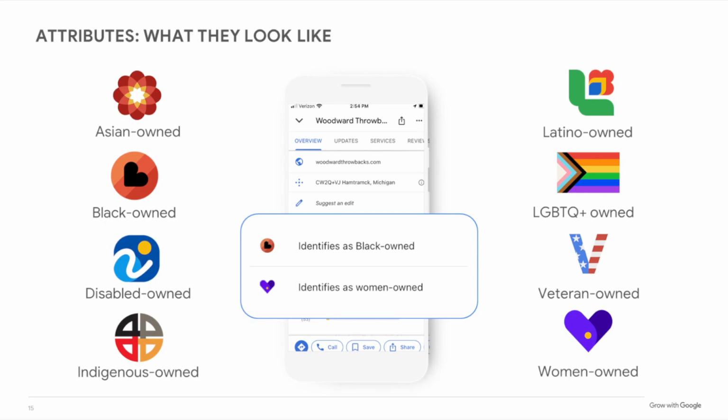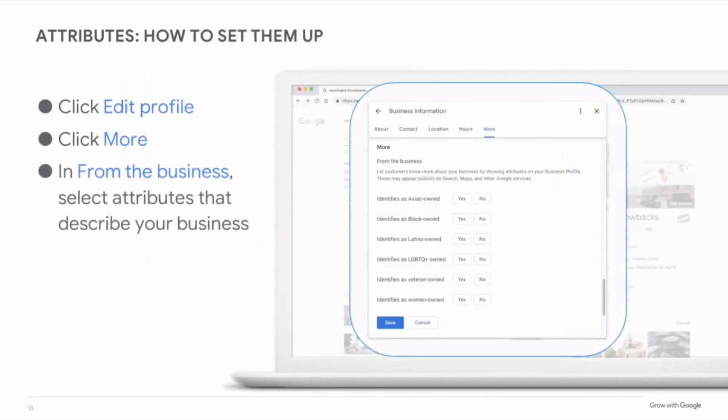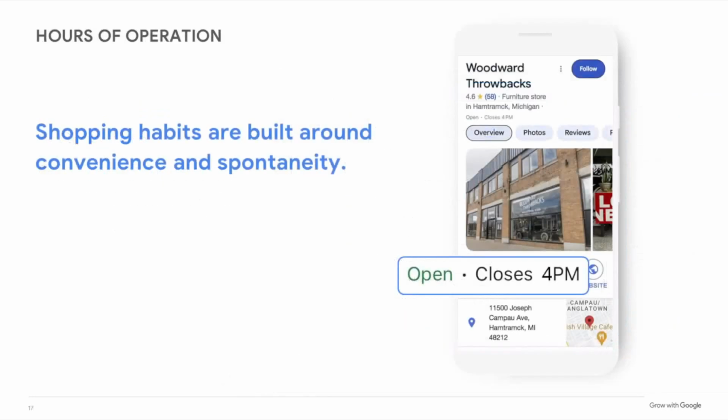You can choose whichever attribute or as many attributes that really represent you, and you can have that showcased in your Google business profile. Now, how you can set that up is once you can control your business profile, you can go in there and edit the profile. You can say yes or no, and clicking there exactly what attributes actually apply to you, and then you can save that. So that's what that screen looks like.